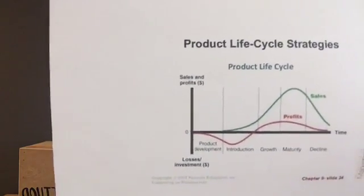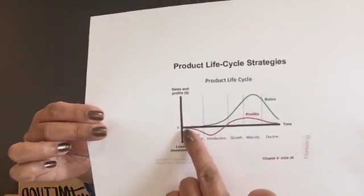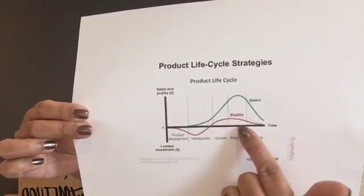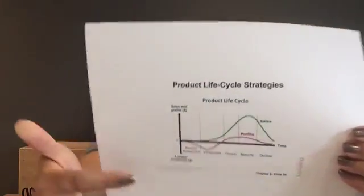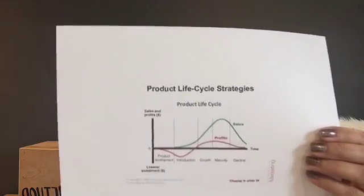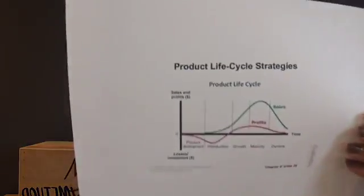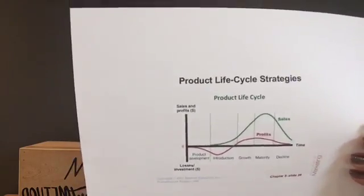So what you'll see in here along the x-axis is time. And so this could be month 1, 2, 3, 4, 5, 6. And then on the y-axis is your revenue and your profit. We know that we fall out of love with items. If you have a non-commodity item, even if you have a commodity item that expires, we know that there is a life cycle to things. Typically, if your business is seasonal, you are all too familiar with this life cycle of a product.